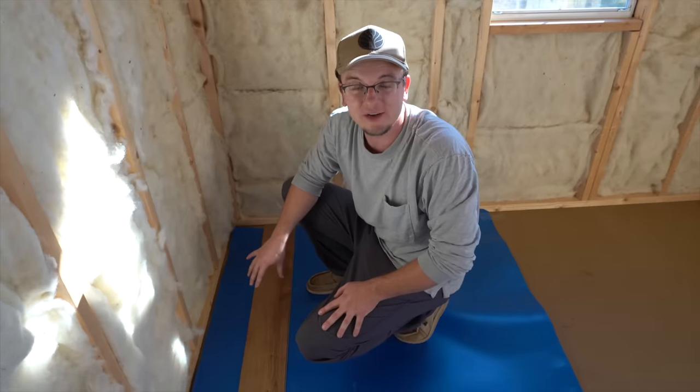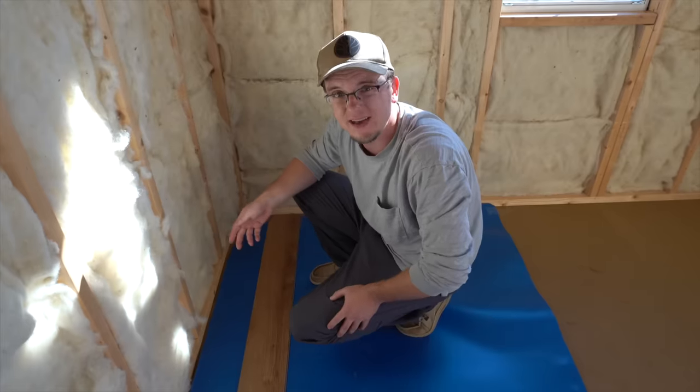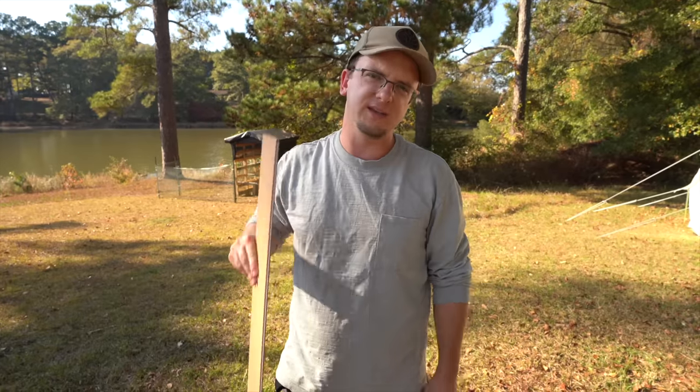So the last piece here is too long. We're gonna have to cut it to make sure that this is one continual flow. So we're gonna flip the board over, measure the excess, then take it to the table saw to cut. We've got the Delta EcoFlow all powered up from the solar panel, powering the table saw to make all the cuts on the LVP.